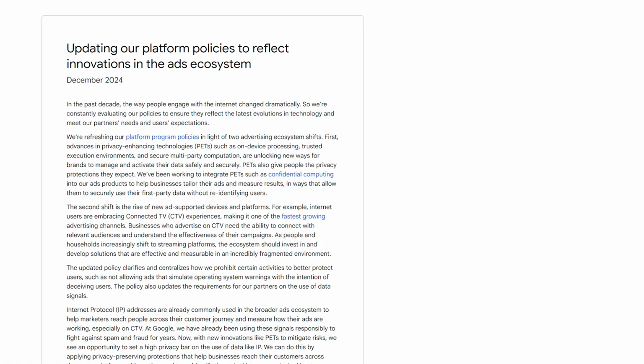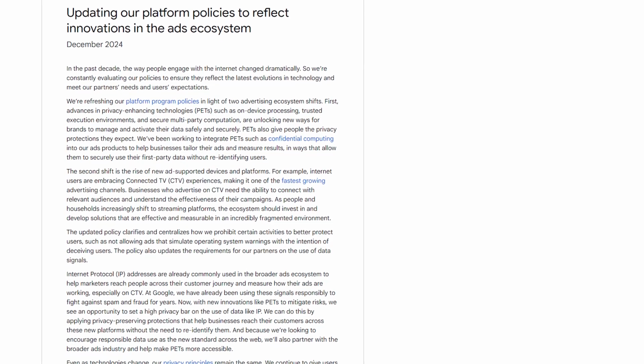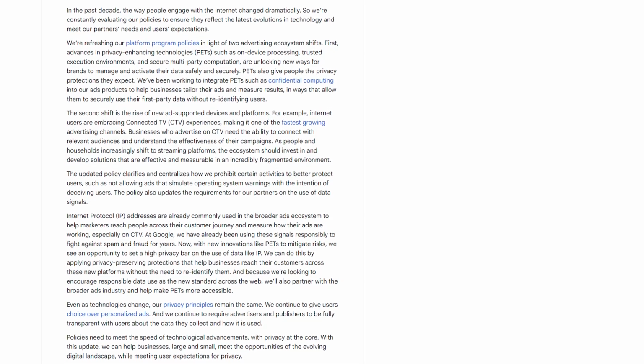For years, Google had dismissed fingerprinting as a practice and spoken negatively of it. However, facing a rise in new ad-supported platforms like smart TVs and under pressure from fierce competitors, Google has modified its stance, allowing advertisers to collect device data to create fingerprints for targeted marketing. While Google hasn't explicitly endorsed fingerprinting, they have adjusted their policy in such a way that fingerprinting is no longer explicitly prohibited. Google defends this move by highlighting advancements in privacy-enhancing technologies, such as on-device data processing, trusted execution environments, and secure multi-party computation. Despite these assurances, critics of fingerprinting remain unconvinced, arguing that this shift could undermine hard-won privacy protections and expose users to greater risks.